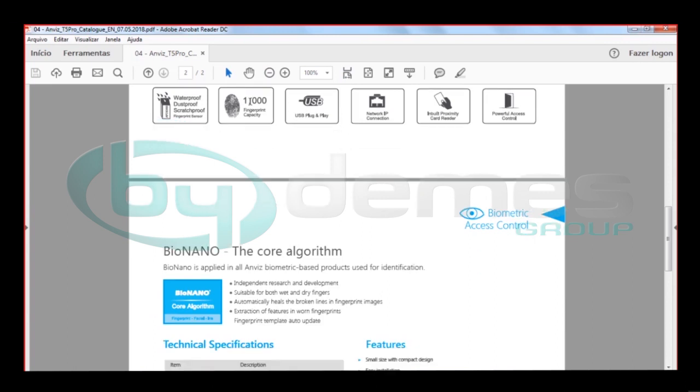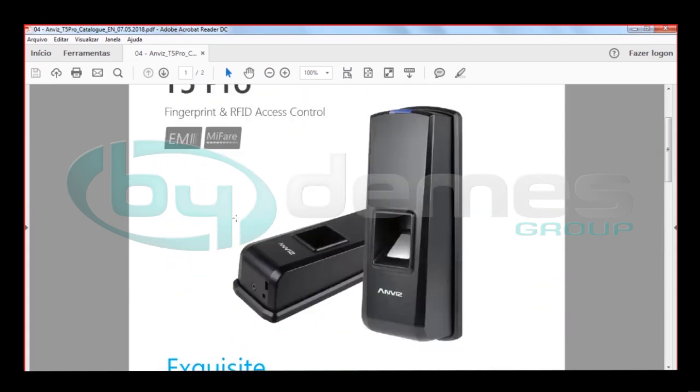The default memory is 1,000 fingerprints. I guess now we already have versions with more memory, but we need to check from model to model. Maybe the ones you have in stock are for 1,000, but the next order can come with 2,000. In case of questions, just let us know the serial number of the device. We can check this information. I can help you with this.